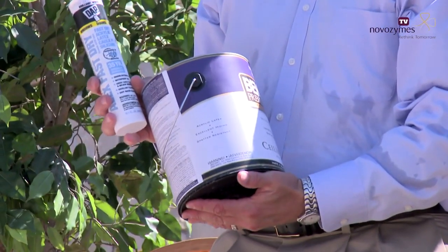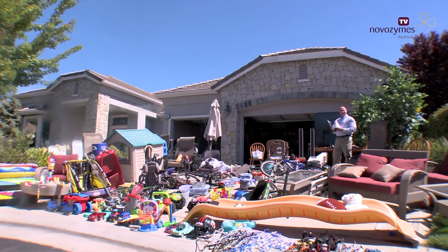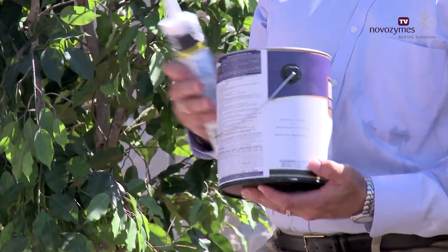One example is a molecule called acrylic acid. Acrylic acid is used industrially to make coatings and adhesives. For example, this acrylic latex paint.